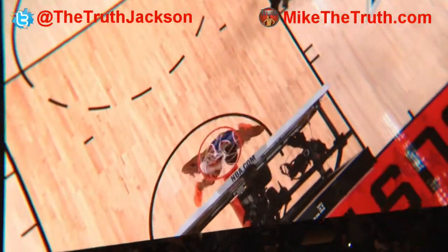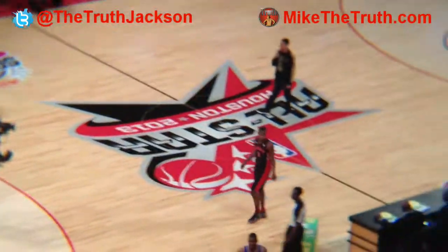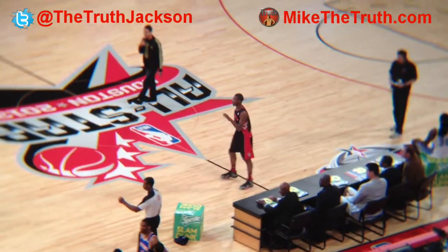James Fly White's official score is 45. Woo, two hands up in the outfield. Oh, that should be a team. What we see so far, 13 seconds to complete your first dunk.